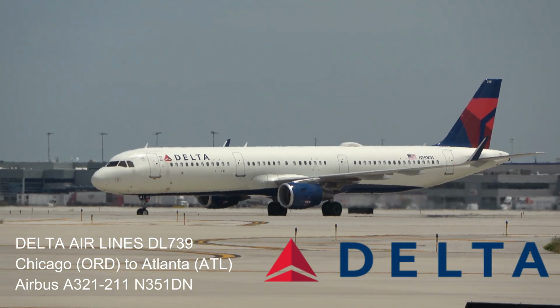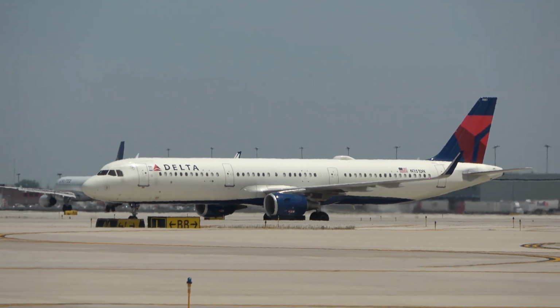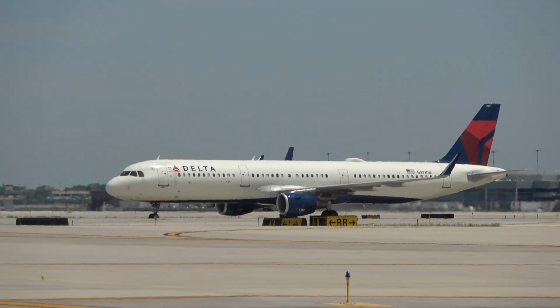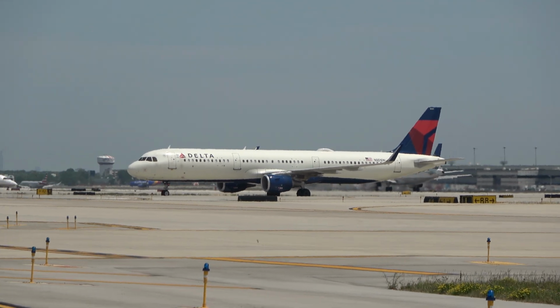Delta 739 heading to Atlanta. Kind of wondering, of all the different airports that I've been to, how many non-Atlanta flights I've caught with Delta. The major hub and headquarters for Delta Airlines down in Atlanta, Georgia.